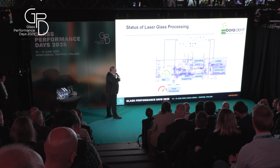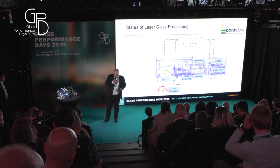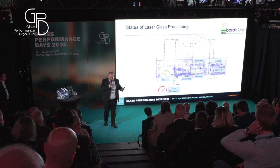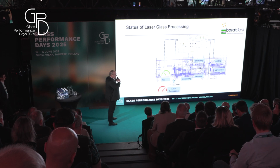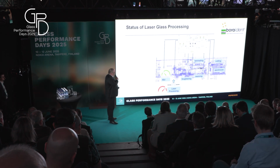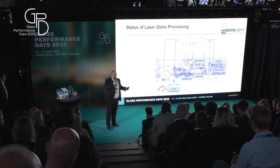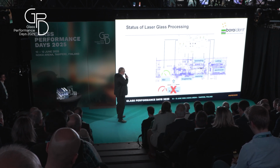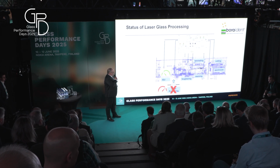And if we look at an IGU process, then we see it's a really, really fast process. We have customers who produce IGUs in 15 up to 30 seconds, so we are in terms of seconds per piece. If you look at the laser processing, unfortunately, we are in terms of minutes per piece or minutes per square meter. And this is why we can't position the laser process in front of the IGU line.